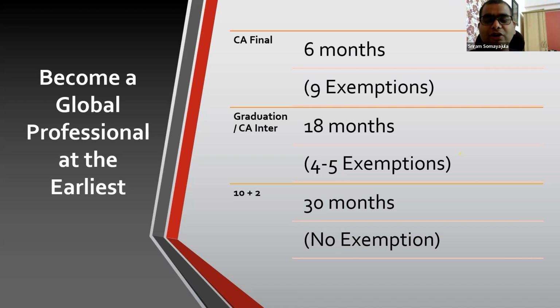Right. Now, if you are a CA inter or a graduate, here again, there is distinction. Graduate means BCom or some similar degree, or CA inter, or CA inter plus BCom. So there are 3 variations: graduation, CA inter, CA inter plus graduation, right? So in either case, you will typically get about 4 or 5 exemptions. In some odd cases, you may get 6 exemptions, but otherwise it is usually 5 exemptions, right?